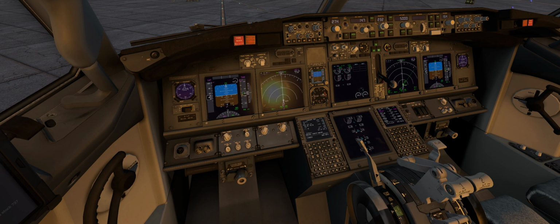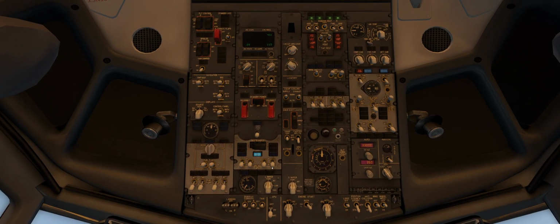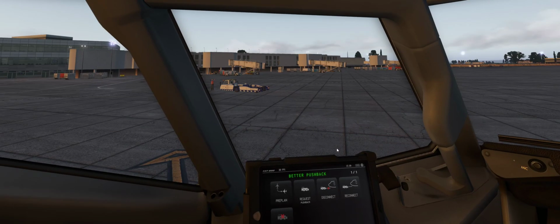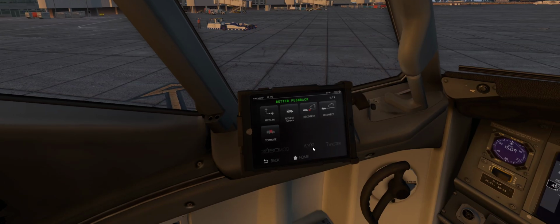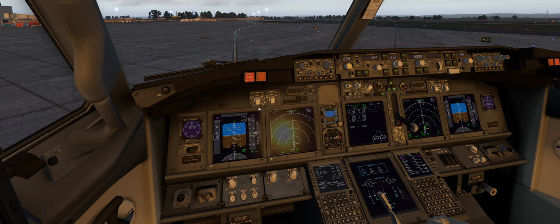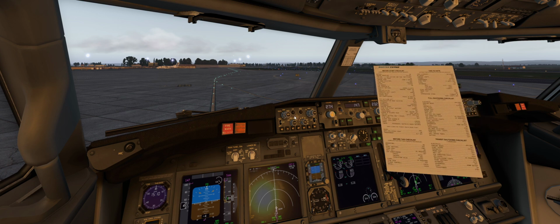There we go, both engines stable, 246 and 300 kilos an hour. 280, but who is counting? Run through the flow. For the pin, there's the pin, flap 5. Trip set. Okay, flow complete, before taxi checklist.